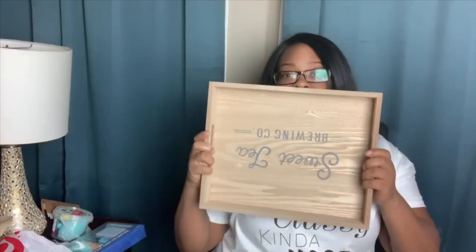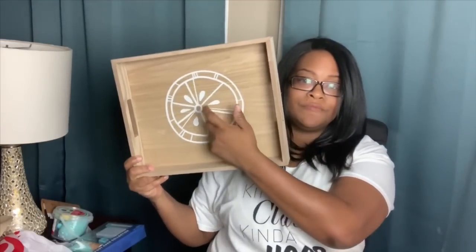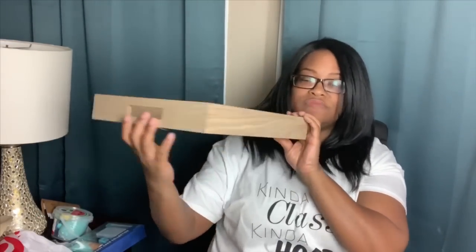They had several wooden trays. So this one is upside down. It says Sweet Tea Brewing Co. And I thought this was really cute. It has the two handles and it's just like a breakfast tray. This was $5. And then I also got the lemon. This is the lemon version of this.